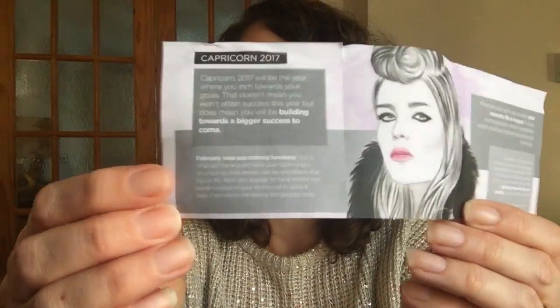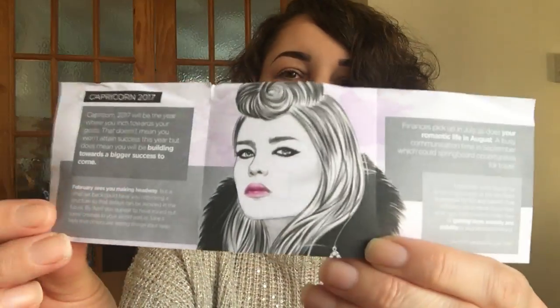So that is interesting, but it is quite hard to read, and I do find with a lot of these, they're quite ambiguous and could mean actually anything, but you never know, it could all come true.